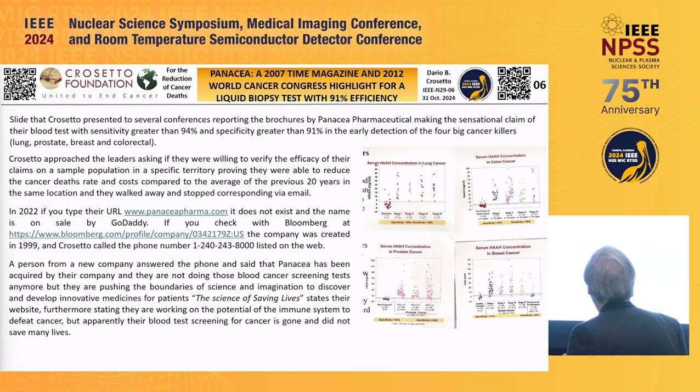In 2022, I said, let's see what happened with Panacea Pharma. I called; they did not exist. The website was down. I reached them through Bloomberg, and they gave me a reference regarding this company. I called that company, and they said, yes, we purchased this company, but we are not carrying on that test anymore.